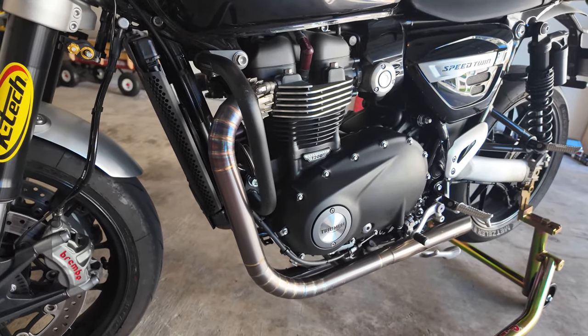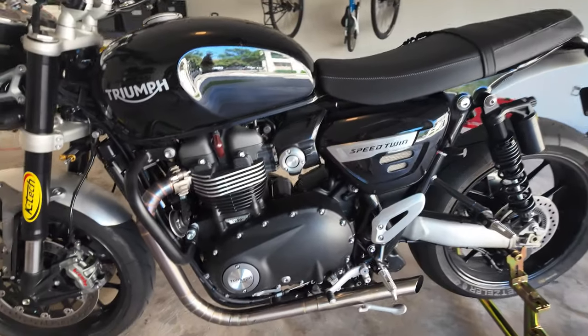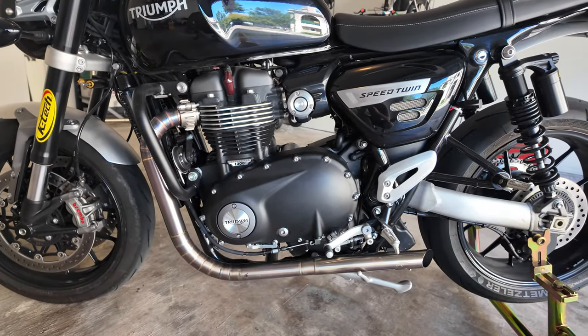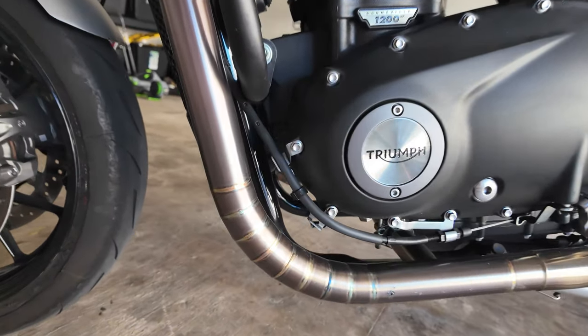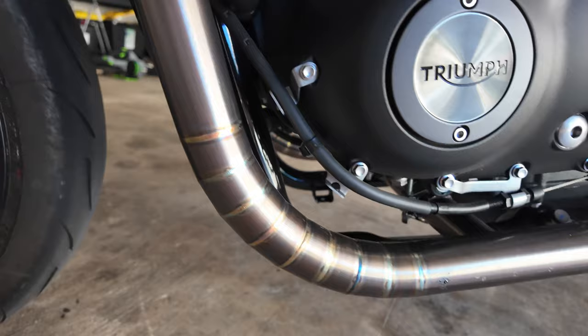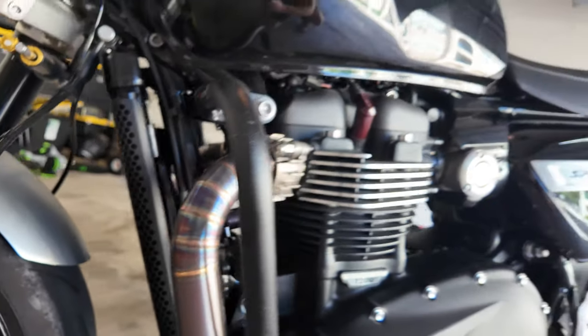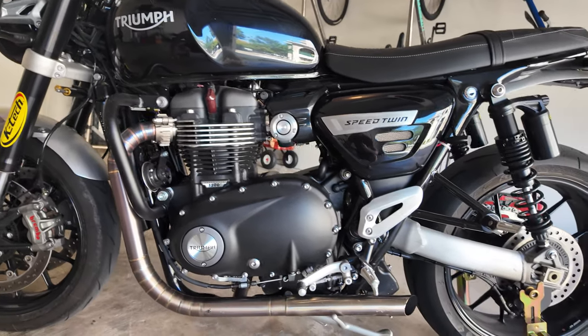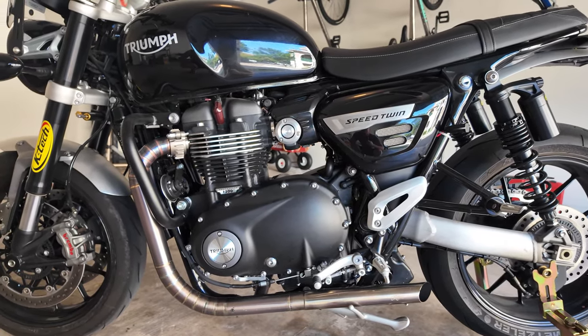Next upgrade I did was the Motone Nautilus exhaust. Love this exhaust. I think it just looks really, really good, especially with the welds. I mean, look at that. Just awesome. And it's been developing nice color. I was looking for a titanium exhaust, couldn't find one, so I had to go with a stainless steel exhaust, but it looks really good.